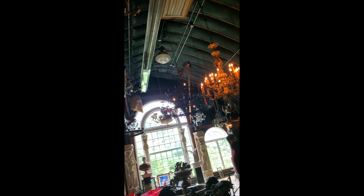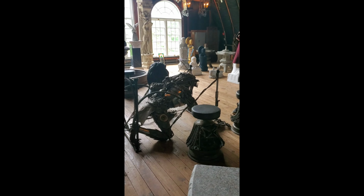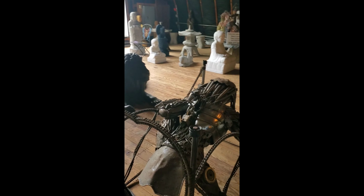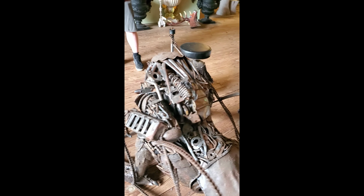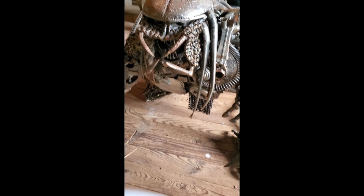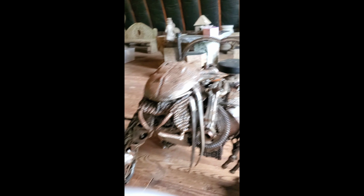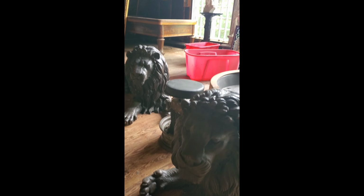Inside the actual building itself, the downstairs is like mirrors and stuff like that. Y'all need to see the upstairs. Hold on. Predator. That's Predator? Yeah. Look at him from the side. Oh, it's made out of repurposed wheels. Yeah, it's all through the metal. That is sick. That thing is so cool.